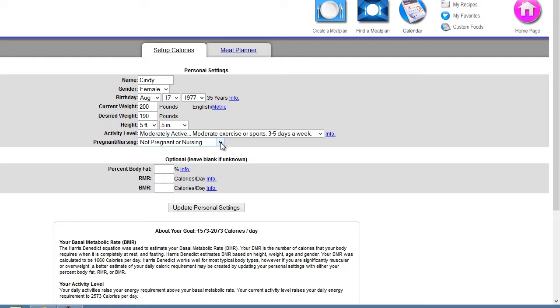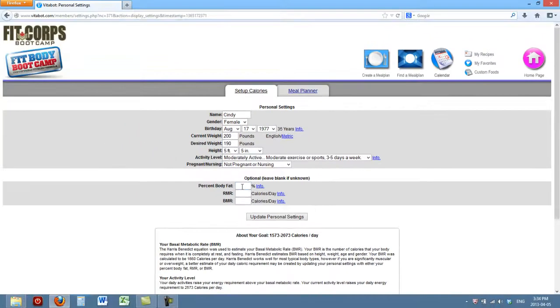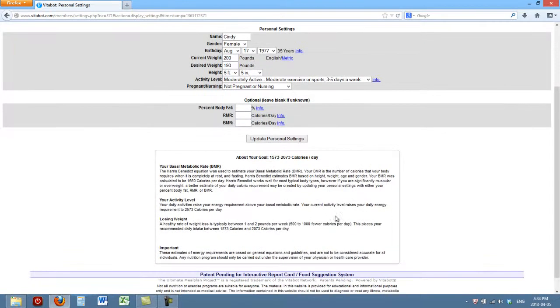Whether or not you're pregnant or nursing, you can put that in as well. And all that's going to do is open up, well, that's an option for females. Obviously, guys, you don't have that option, but it's just going to help change your caloric intake just a little bit to make sure you get enough. Now, if you know your percent body fat, that's great. You can add it. If you don't, no worries. Same as the resting metabolic rate, basal metabolic rate. If you want to know what those are, you just go down below and it explains them here.